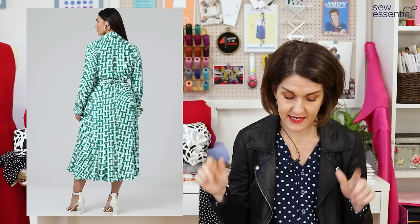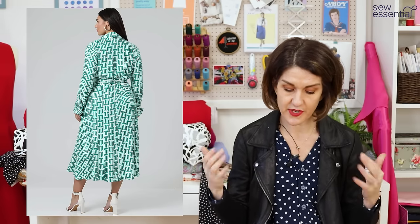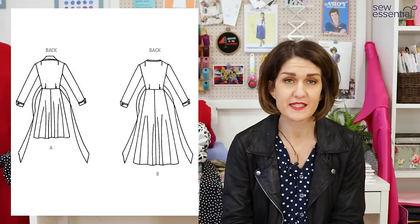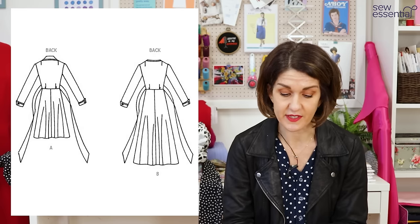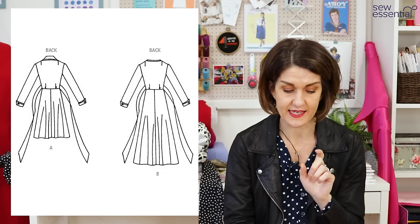You can make it in a maxi length or a midi length. I made the midi length. It's got quite a full skirt, and you can also omit the collar if that's not your cup of tea. So loads to love about this dress. It is a timeless classic. It can be sewn up in knits and wovens, and it runs up to a size 24, which is a 46 bust, 39 waist and 48 hip.